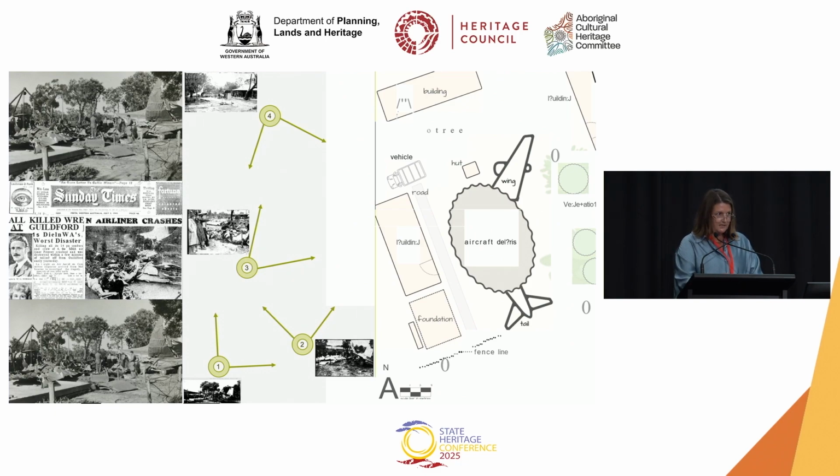In 1949, a DC-3 aircraft crashed shortly after takeoff. All 18 people were killed on impact. It was the largest aviation disaster in WA of its time. There's no ongoing recognition of the event and the crash site at Perth Airport is unknown. So the aim here is to find the crash site using GIS.